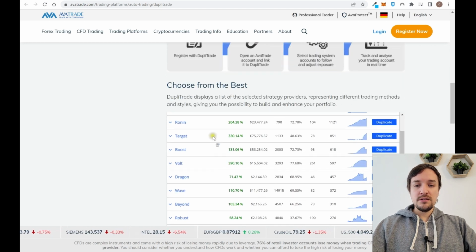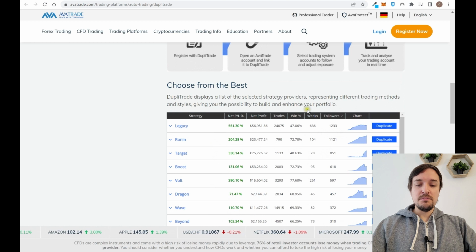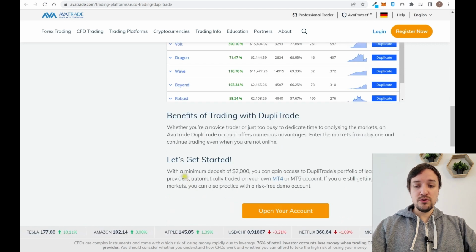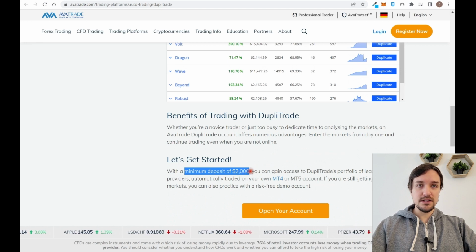You can understand some stats, so you can decide which trader you want to copy. You have the whole list. You can filter by different parameters, for example, the win rates, the wicks, the followers, the chart, the amount of net profit versus losses, and so on. If you decide to copy, you can copy more than once, but remember that you have to deposit a minimum of $2,000 in order to start using this alternative.